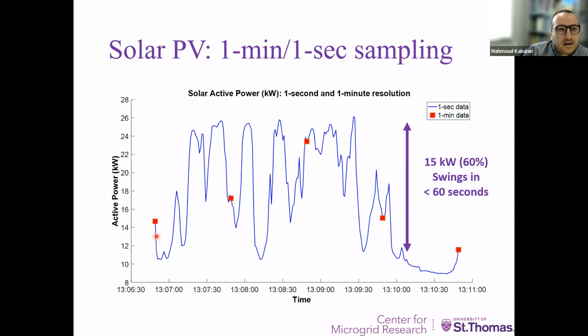And that's happening in less than 60 seconds. So if your controller can't handle stuff in sub-second timeframes, especially in island mode, you would be somewhat in trouble.